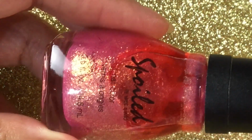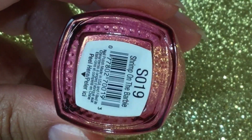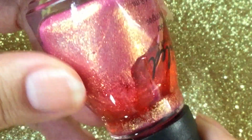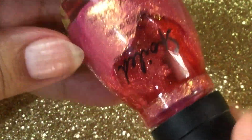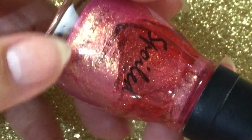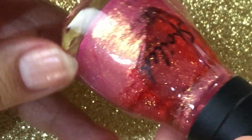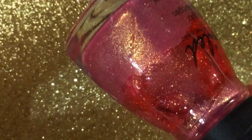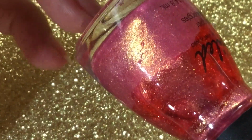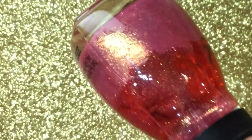This is an oldie but a goodie. If you guys have been into polish for a really long time, you will remember Spoiled Shrimp on the Barbie. The shimmer in this, you guys, this was probably another scrungy-made-me-buy-this purchase. I don't remember where I saw this, but it is beautiful. I will be keeping this around. I usually wear it over a similar colored base to get all that beautiful shimmer, but it's really good.